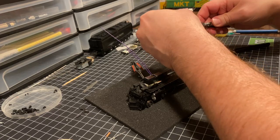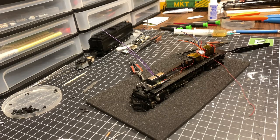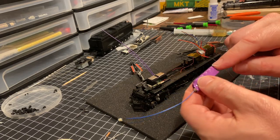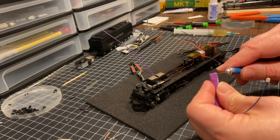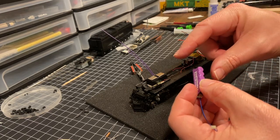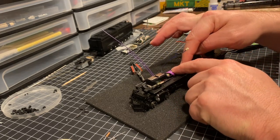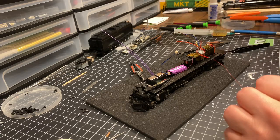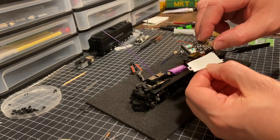So now the next step is we're actually going to start installing the decoder and the current keeper. First thing is I'm going to grab my current keeper, and one thing I wanted to let you know is I did trim off some of the excess shrink tubing around here because I'm trying to make sure this is as small as possible, because in this particular one it kind of flared out a little bit, because I'm going to mount this right down here in the bottom of the boiler, just like that.